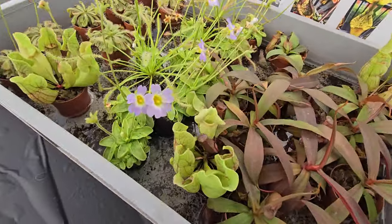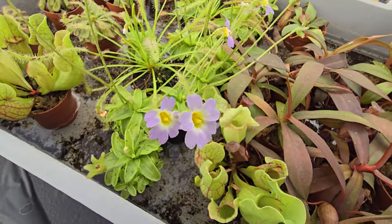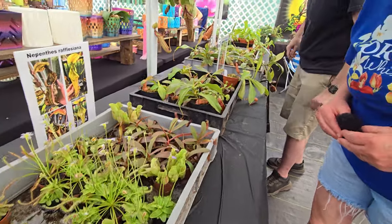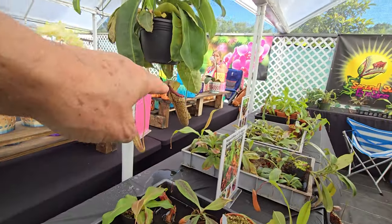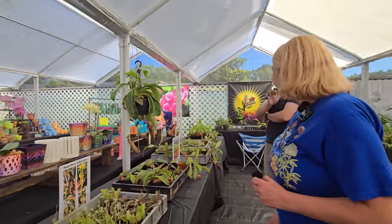Yeah, they're all blooming, so people like blue purple flowers. Yes, they're very, very pretty. And these are more independent bees. Wow. I like this one. It's really good. It is very, very pretty. I was looking at that big boy there. Yeah, that's a beauty. Thank you again. Yeah, thank you.